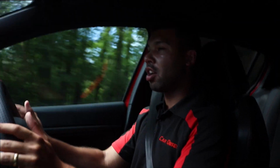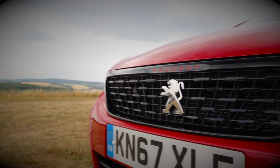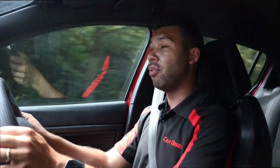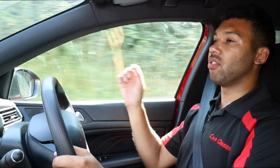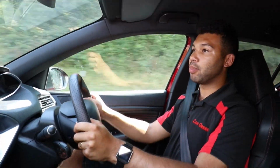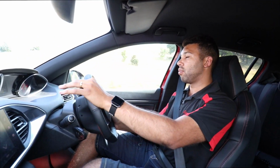So let's talk about price. The whole idea of a hot hatchback is that it should be affordable. This car starts from £29,050, which is around £1,500 more than a Hyundai i30N Performance, but it's around £1,500 cheaper than the equivalent Golf GTI. So it's not too badly priced, and you do get a lot for your money.